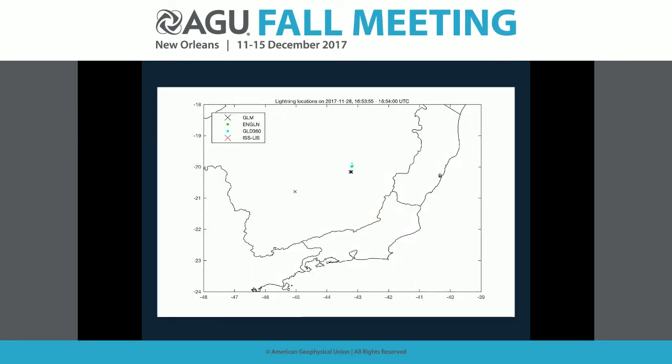All right, so on to actual data. I'm overlaying data for a convective event in a portion of southeastern Brazil. Rio de Janeiro is in this area. This is during the time of one LIS overpass, so this is about 5 minutes of total data. Overlaid here are the ISS LIS flashes, groups in red X's, and you can see that those are pretty well located with the flash data from the ground networks, the Earth Networks and GLD360.